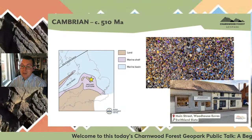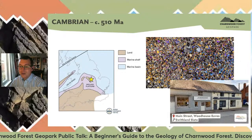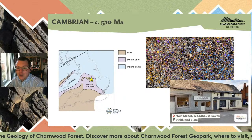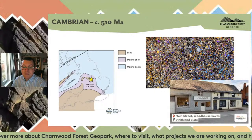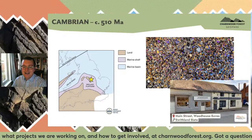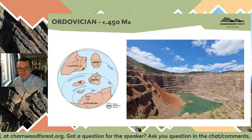And that is just a perfect example there above Johnson's of a Swithland slate roof. We're seeing greys, and if we could zoom in a bit more, you might be able to see some pinks and purples and green slates too. And a wonderful example, Swithland slate, being used across many of the towns and villages in Charnwood Forest. And we'll come back to the uses of Swithland slate a little bit later. But those are our main Cambrian aged rocks, so shallow seas during this time.